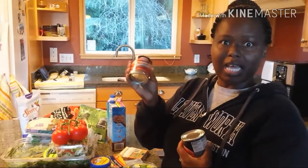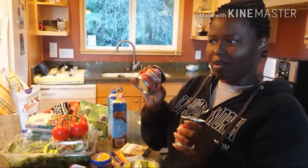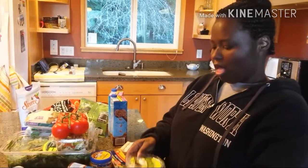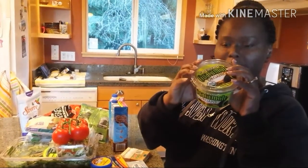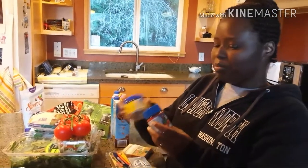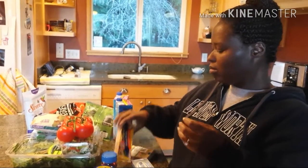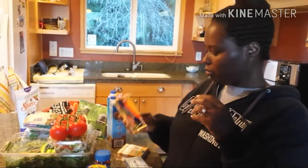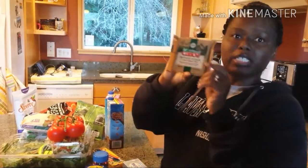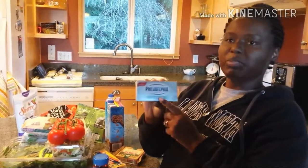Some tomato sauce. I'm going to try and do my own spaghetti sauce from here on out, since the carbs seem so high in all the other spaghetti sauces I've seen. And some yummy guacamole. Some bouillon, some beef and chicken. Some medium cheddar. And some private stock Vermont cheddar. And a small thing of Philadelphia cream cheese.